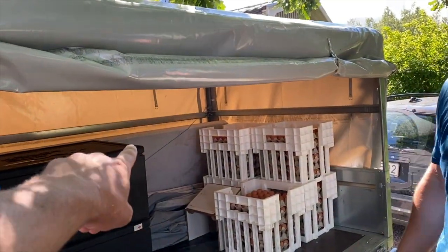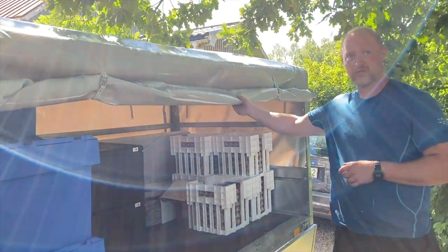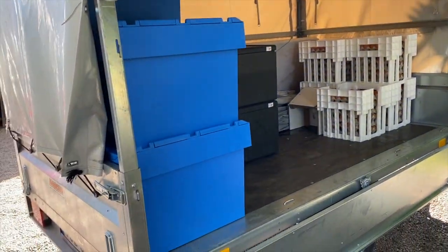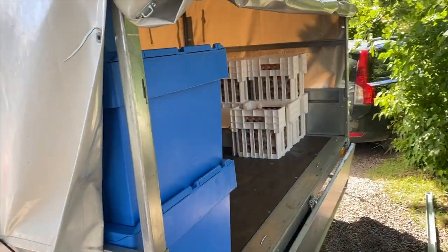And you've got a table in the back and a canopy there for rain? Yeah. Perfect. And it fits well so you don't get rain in your neck when you're standing as well. Pretty good investment. Pretty cheap trailer made by Neptune. Pretty low cost, but we've been very happy with the outcome of it.